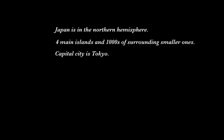Population in 2014 is now 125.5 million people. That did peak at 129 million a couple of years ago, and it is now decreasing, as per the aging population and the smaller number of babies being born.